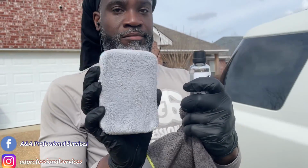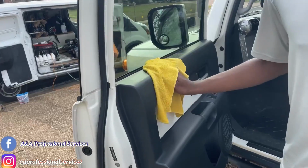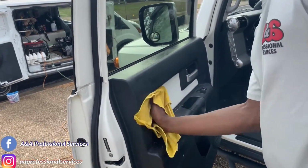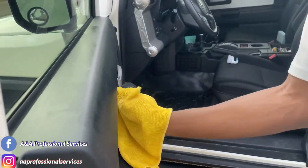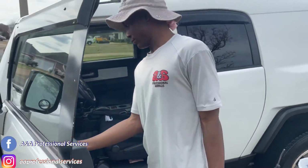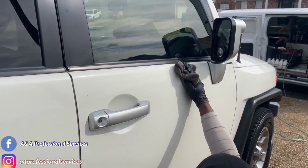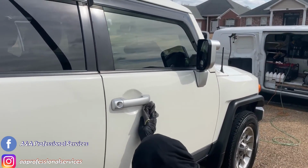So what I'm gonna do is let him do the interior, and I'm going to go ahead and apply this coating. Now that's the easy part. Putting on the coating is pretty much the easy part. You put it on and you wait for it to bubble up. And as it bubbles up or sweats, it's time to wipe it off.